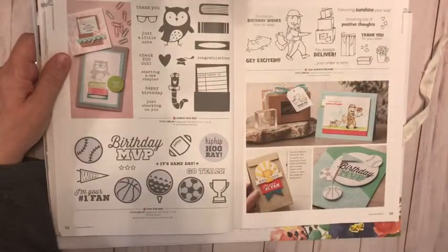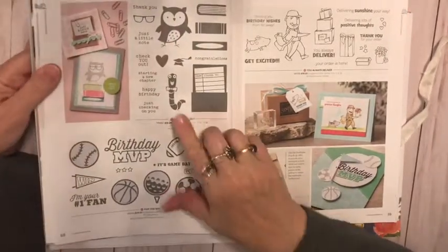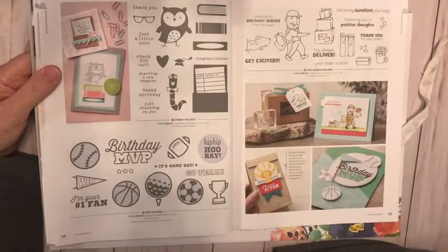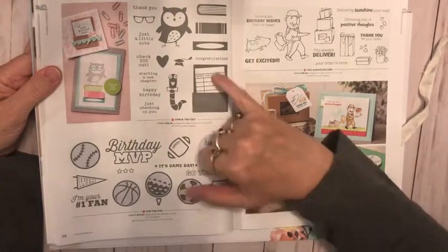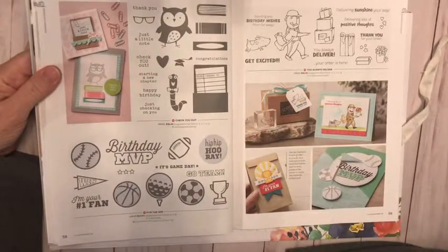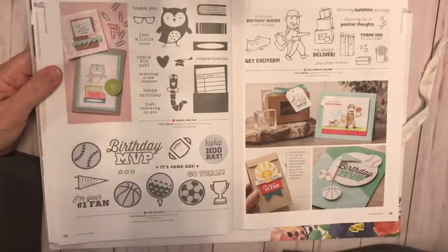Okay. Do you love owls? Here's you an owl. A little bookworm, the little graduation cap, eyeglasses, heart. And remember the old days when we'd check out a book? Yeah, this is so sweet. I love everything about libraries, and this is a great set just for a friend who shares that love.